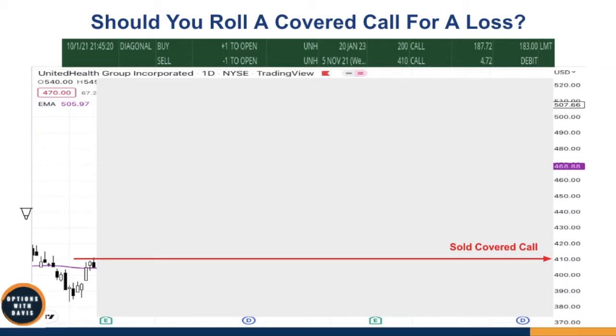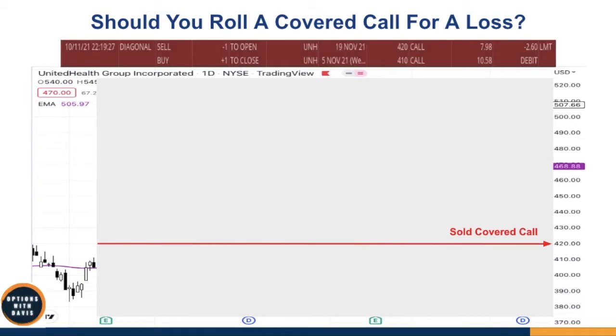So on this date, I decided to roll it out and up. But the problem is that when I rolled out and up, I had to roll for a debit, as you can see down here. The reason is that I only rolled it out about 2 weeks later. I didn't want the expiration date to be too far out, because when I first sold my covered call it was around 45 days, so after 5 days it's still around 40 days. If I were to roll it out again for a credit, it may extend to maybe 70 or 80 days, and I didn't want to hang on to a covered call that is too far out.